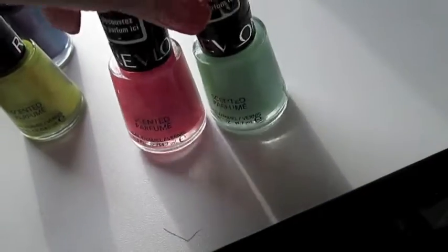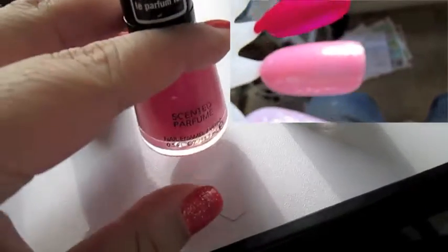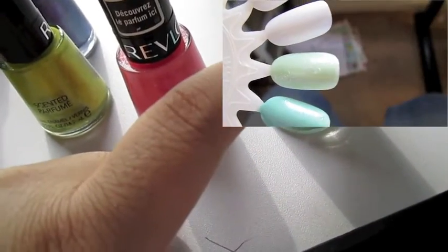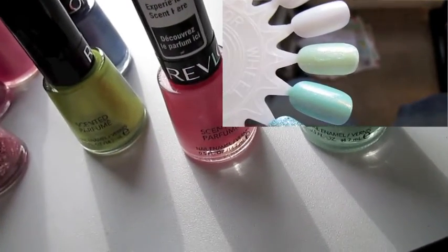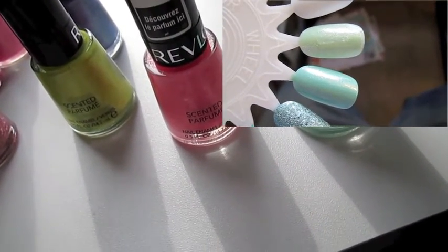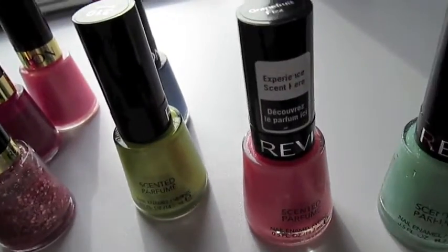Then the two jelly ones that are even more jelly. This one's called Grapefruit Fizz, and this one you can wear over a different color, so these are more versatile. This one's called Colada Fizz. So they do smell good. When you paint them, they still smell like nail polish, but when they dry, even if you put a top coat, if you put hand lotion on, they last for a good couple of days.